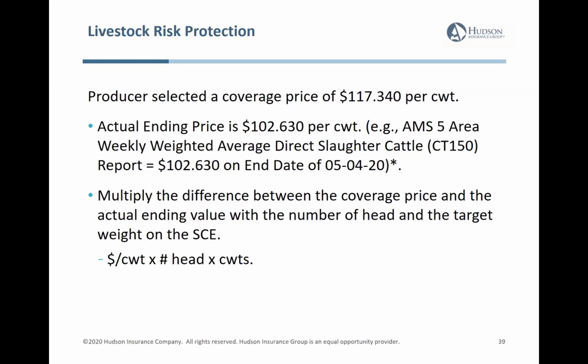This price isn't from a national cash index like the feeder cattle index that's provided by the CME. This is from the AMS, the Agricultural Marketing Service arm of the USDA. They have a weekly report that comes out. It's called the AMS 5-Area Weekly Weighted Average Direct Slaughter Cattle Report. It comes out every Monday, and it's for the preceding week.